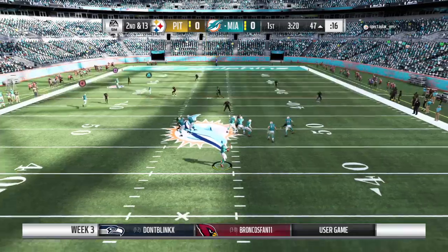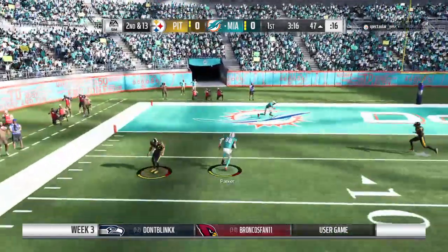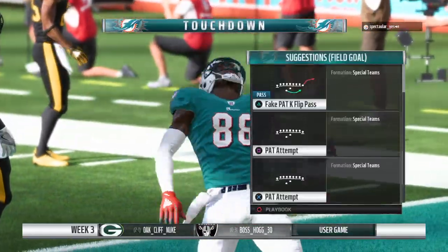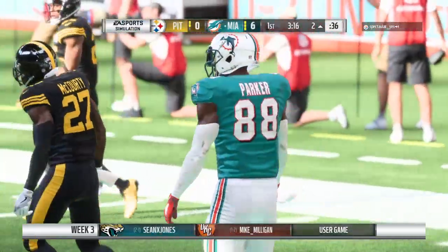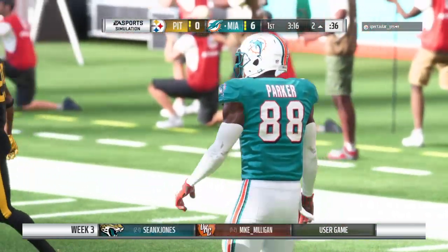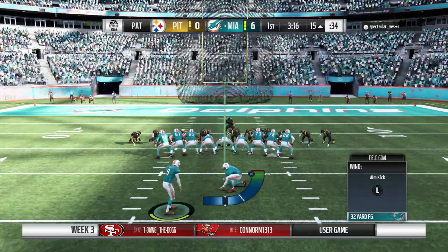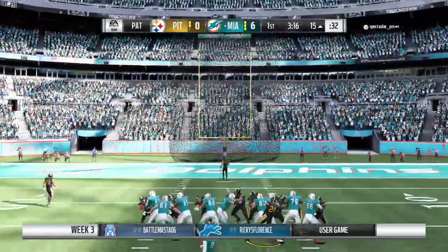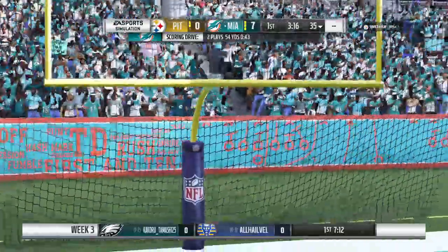Looking to throw. Rose. He's going to let one go deep for Parker. And at the 7-yard line, the catch is made. And all the way in for a Miami touchdown. Devontae Parker, his first touchdown here of the new campaign. And the Dolphins are going to take a first-quarter lead. Gold with the extra point, and that makes the score 7-0.